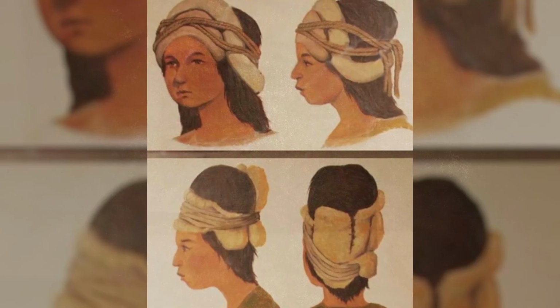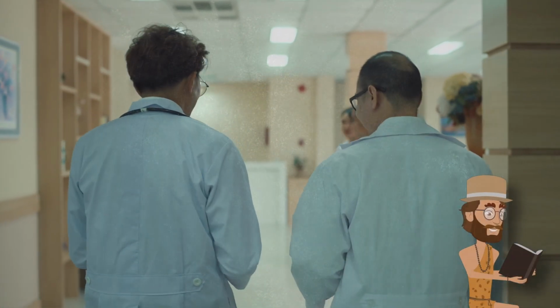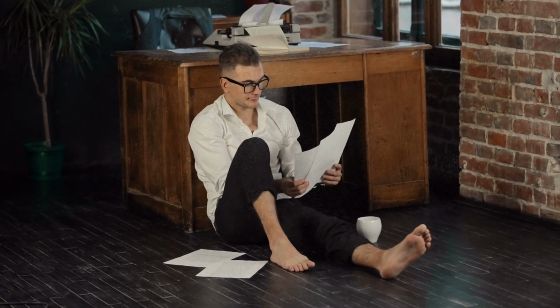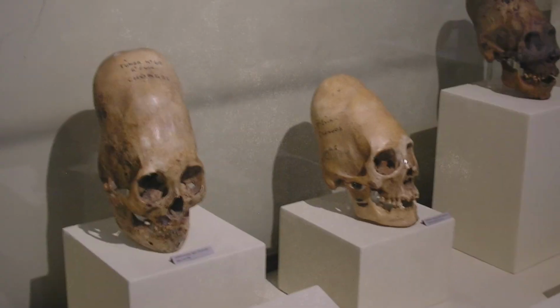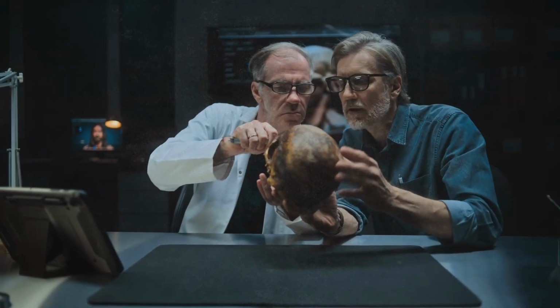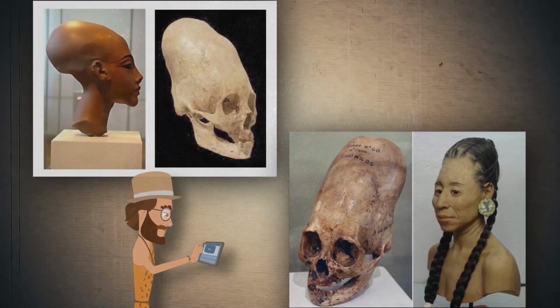artificial deformation were found. Later, in the 1950s and 60s, British and French anatomists began discussing these finds at closed conferences, but there were almost no official publications. Why? Perhaps because these skulls were found not only in Egypt. Similar shapes were found in Peru, Mexico, even in the Caucasus. Age, from 2,000 to 5,000 years. Different continents, different cultures, the same result.